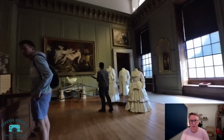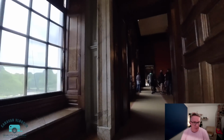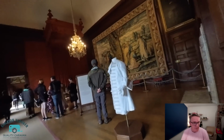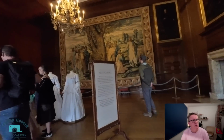Someone will probably put in the comments that it's an absolutely fantastic room and I should have spent more time in there. But what we actually wanted to look at was the rooms for the royalty, if you like. So I think this one was maybe some sort of dressing room. Big mural, big tapestry on the wall there. Again, dodgy chandelier. Paintings up there.